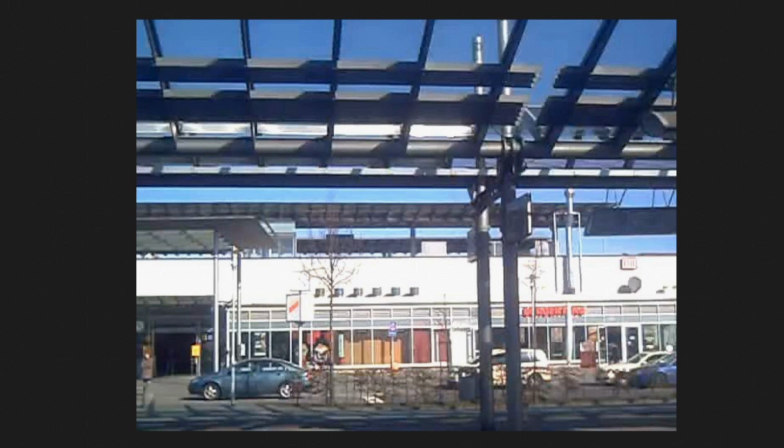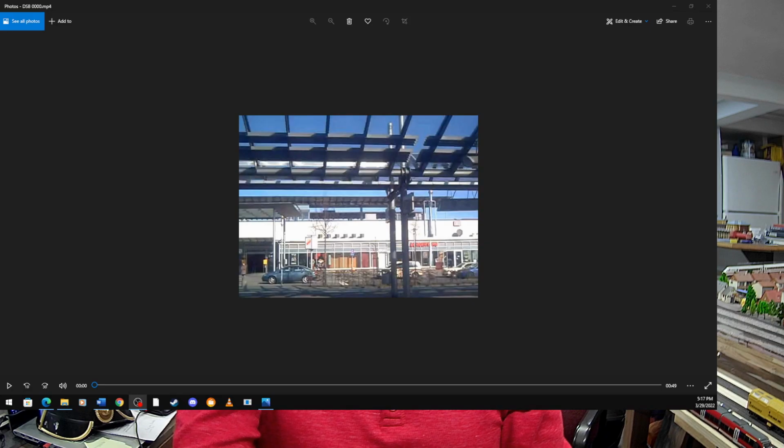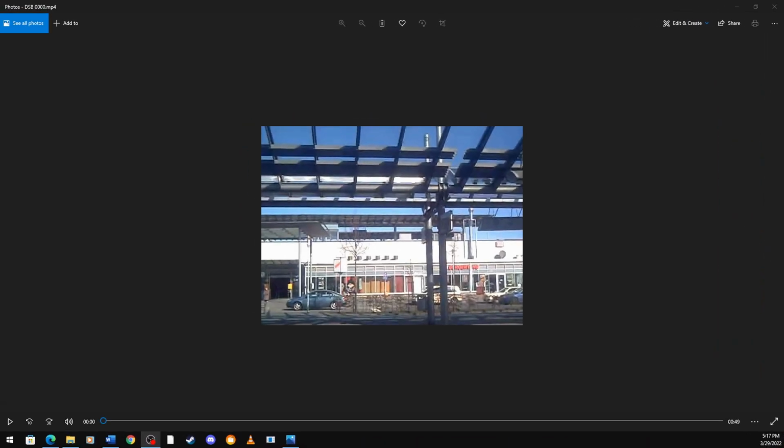And then what's kind of hard to see, but maybe you can see it here, there's a concrete base it's on before you have the pavement. And there's actually a slope in the ground to go in the main entrance, and that is the main entrance here on the left. So now I'll go forward again.